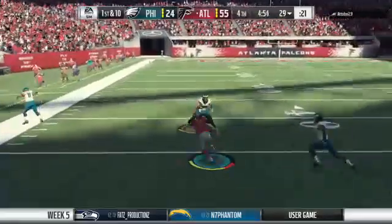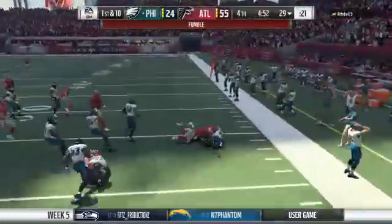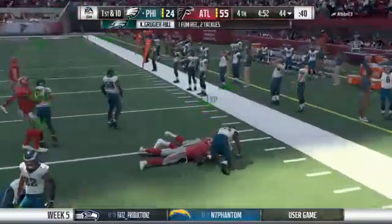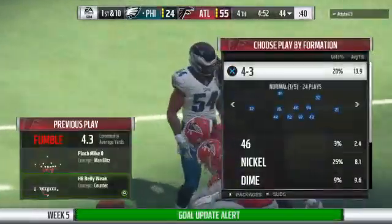Keep them here. And now look at this. Big gain, but a fumble. And it's picked up by the Eagles, and his guys will take over at their own 44-yard line.